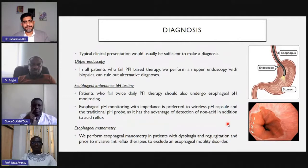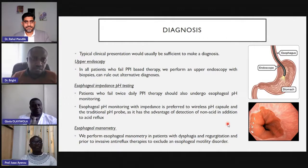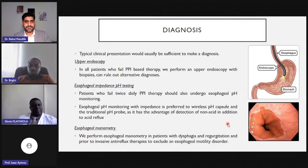So then how do we make a diagnosis of hyperacidity? Usually, I must say that for gastroesophageal reflux disease, symptoms tend to be typical, such that in most cases, you don't even need to do endoscopy to make a diagnosis. When somebody presents with typical clinical features, we are able to make that diagnosis and start the patient on treatment. But endoscopy remains very important, especially if these patients do not respond to proton pump inhibitors, or to H. pylori eradication therapy. You may have to do endoscopy.